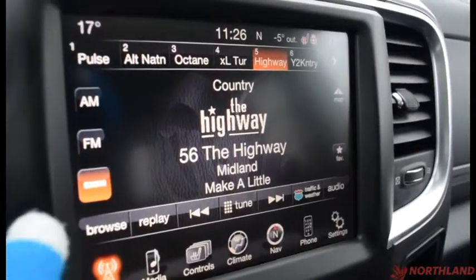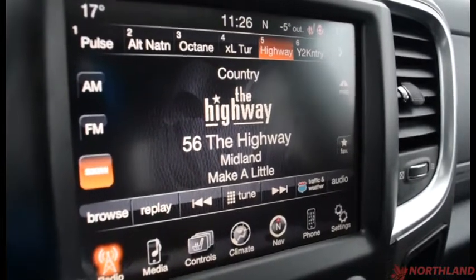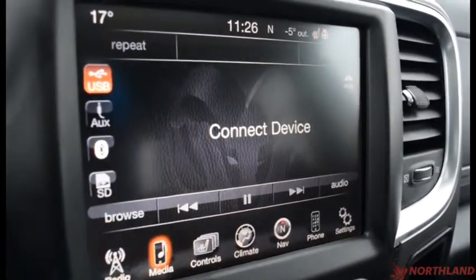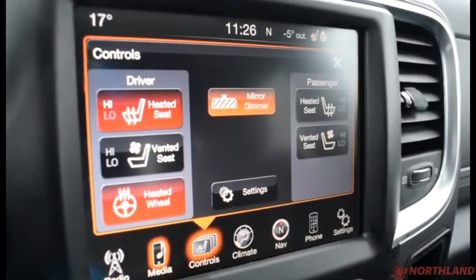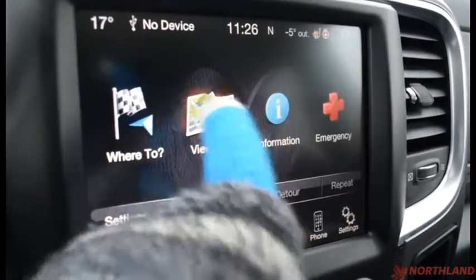In the center here, you do have your 8.4-inch touchscreen display, and it does come with AM, FM, and Sirius XM. It comes with a year of Sirius XM when you do purchase the vehicle. You also got your media tab here, your controls. In your media, you got your aux cord, your Bluetooth, your SD card, and then in your controls, you have your heated seats for you and your passenger, as well as your mirror dimmer, your vented seats, and your heated steering wheel. You also got your climate control here, as well as your navigation, so you can just hit view map.